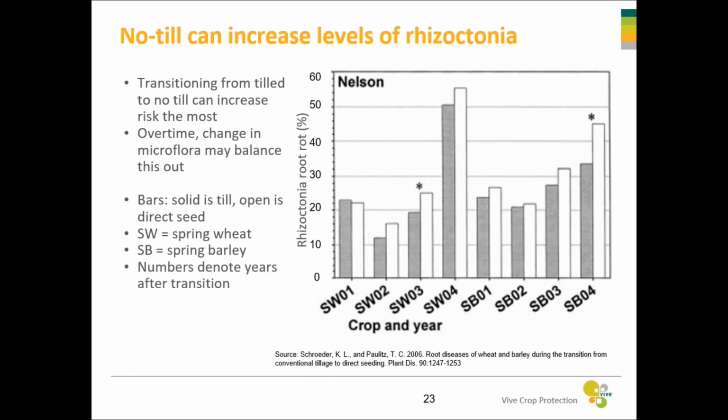Both of these diseases can increase under no-till environments, as seen here with Rhizoctonia. This study in Washington looked at the impacts of Rhizoctonia populations when the grower was transitioning from conventional tillage to direct seeding. The solid bars represent the tilled plots, and the white bars represent the no-till plots. You can see that they generally found higher populations of Rhizoctonia in the no-till fields. It did find instances, though, where these levels evened out between tillage practices after many years. I believe it was between 8 to 12 years, which may be related to a change in the microflora balancing this out. But so far, this has not been confirmed.